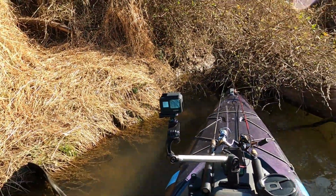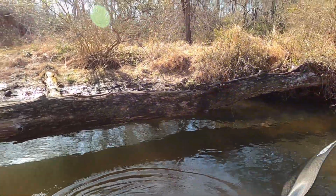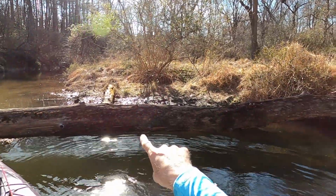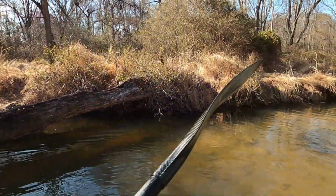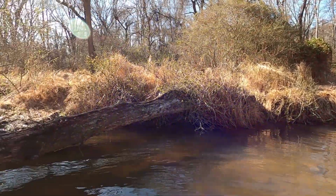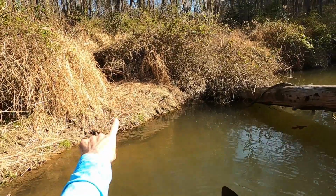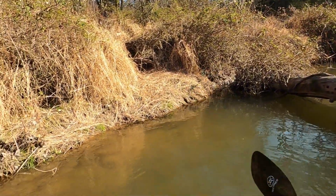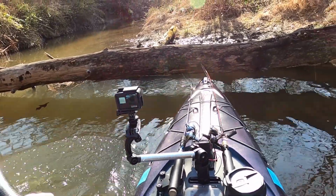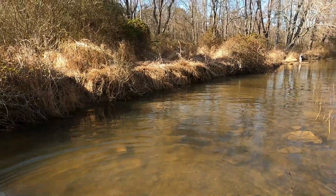Now that I know what the next obstacle is, I might be a little more prepared when I come back here next time. Now that looks like a little trail right there, so I don't know if that's an animal trail or if people come down here. I may be able to get out over here and make my way over. Obviously we can't do it here. Even if I get out, there's nowhere to go. All right, so let's make our way back on out of here, I guess.